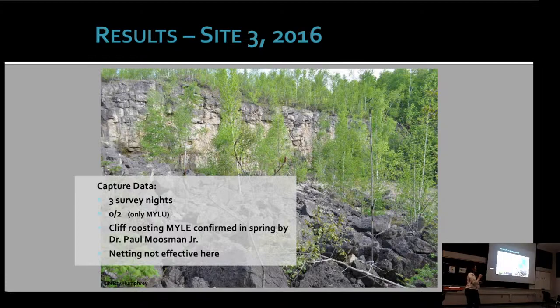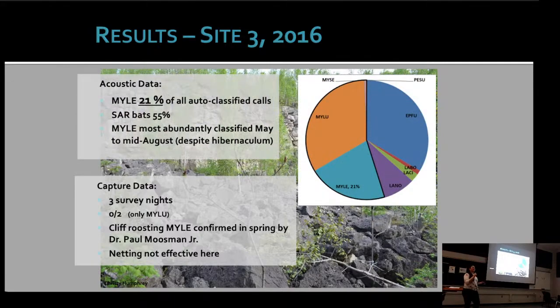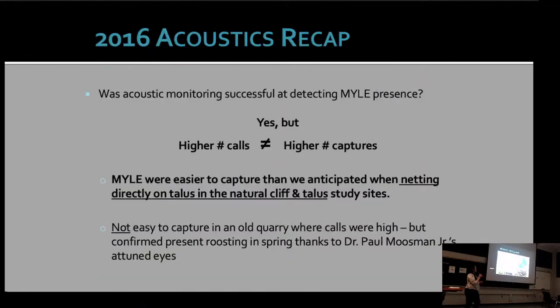Also interesting, in the acoustics, small-footed comprised 21% of auto-classified calls. So a much larger proportion of the calls than when we were netting at the natural cliff and talus sites. And they were most abundantly classified sort of more from May to about mid-August, which was interesting because there is a hibernaculum also very close to this area. So just, I don't know, interesting, I guess. Interesting to see those seasonal differences.